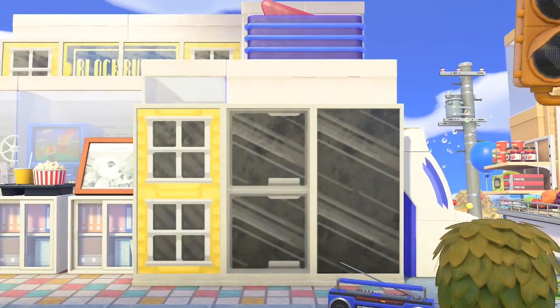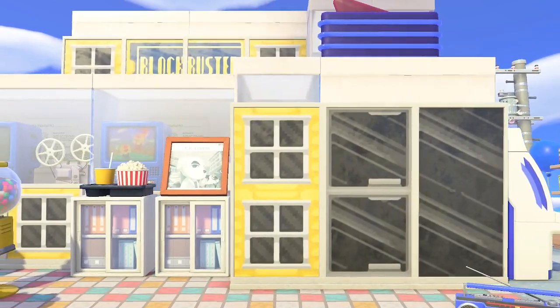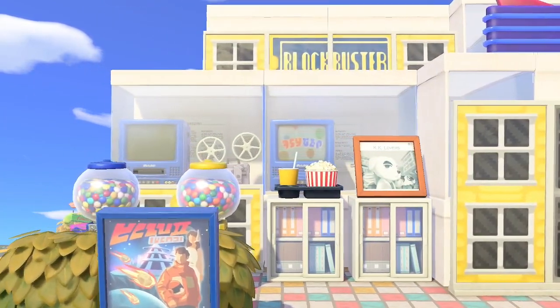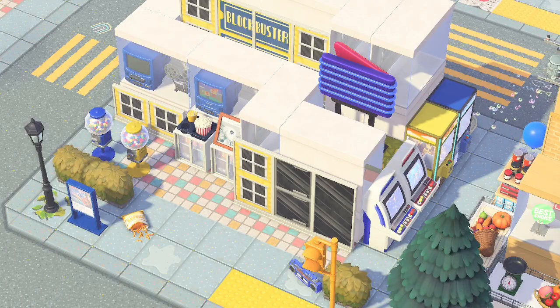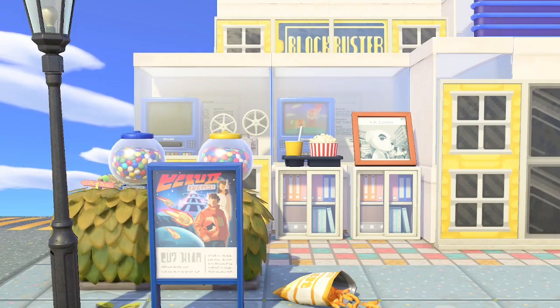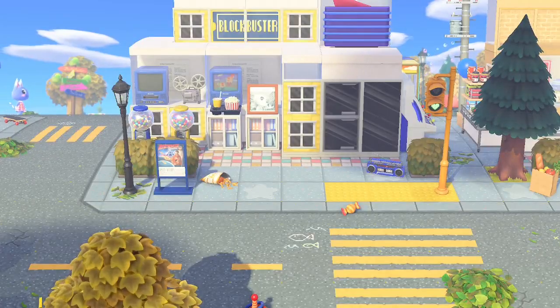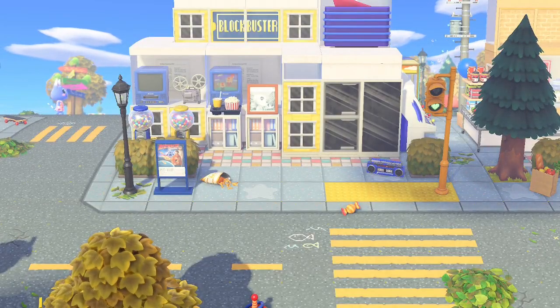I love the color theming here. I love that they've got the TVs and the snacks and the little shelving units. This is just so good. It's a great setup for a shop, and again, I will keep saying this, but you could alter it to whatever kind of shop setup you want. But I just love the idea of having a Blockbuster because someone needs to have them somewhere.